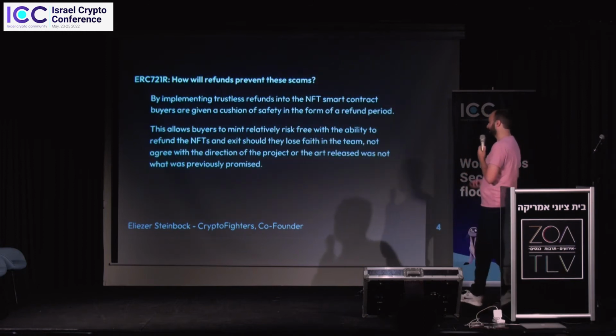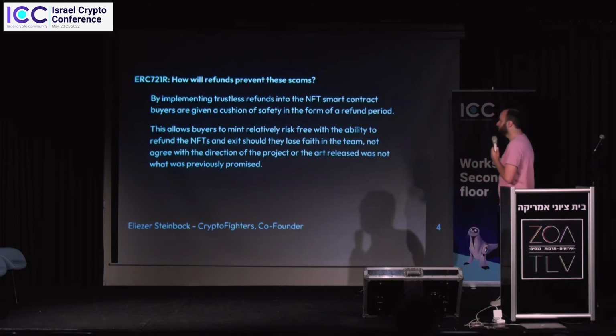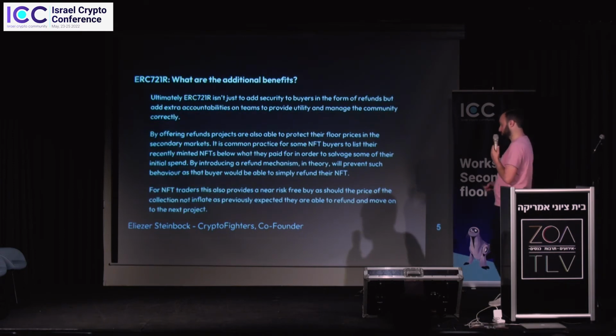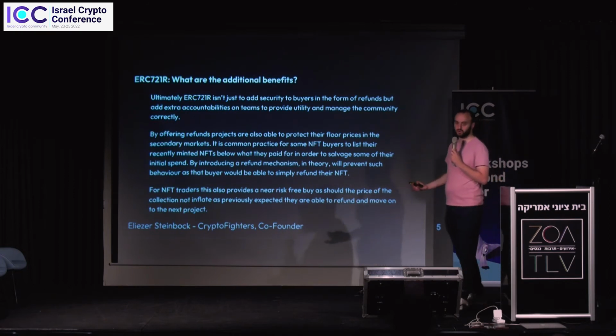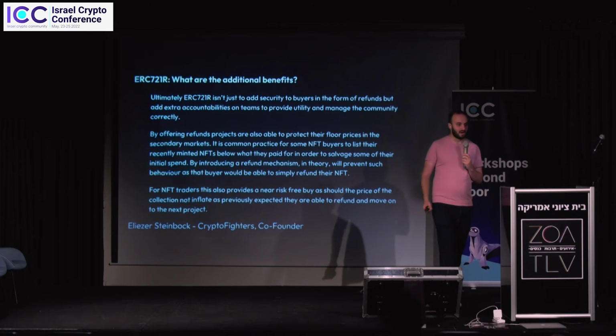In short, how do refunds prevent scams? You get to see how the project is moving along, and then you can decide if you want to stay with the community or not. There are also a ton of additional benefits to this whole refund mechanism, besides obviously protecting users.